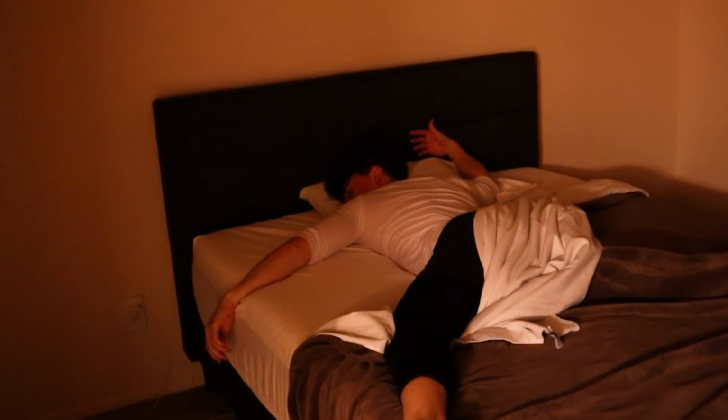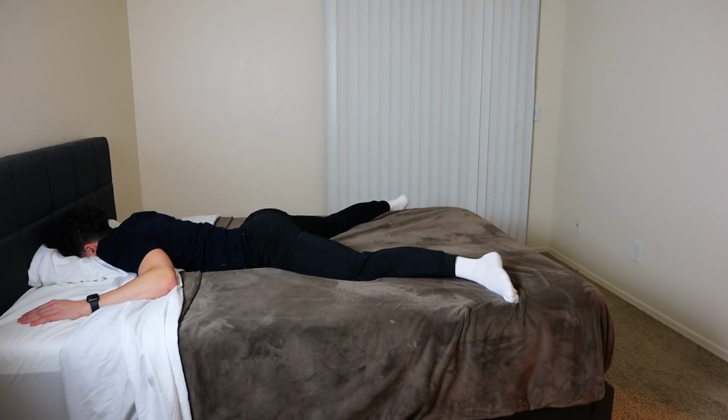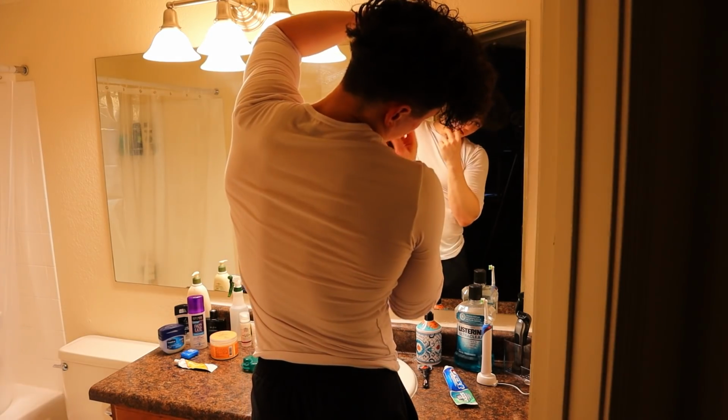So I like to sleep, like a lot. But there's also a lot of stuff that I need to do every single day as a medical student. And if I'm left to my own devices, then things can get painful. So I need a routine that I can follow every night to keep myself on track, and that's what I'm gonna show you guys today.